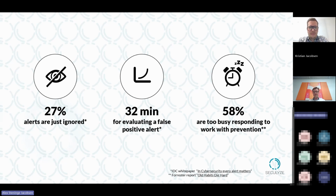And the last thing I'd like to add is not from IDC, but from Forrester, which is like a Gartner wannabe as well. In the report Old Habits Die, they look at these SOC analysts, who are working really hard and doing a wonderful job. They're really the first line and sometimes the second line of defense. But they're also way too busy to work with prevention. They're too busy responding, and that's what we want to change. We want to change this analyst burnout because it's real. Alert fatigue is real.